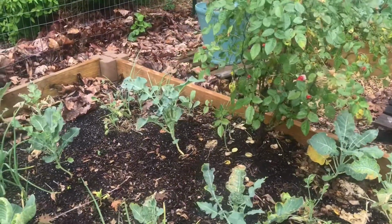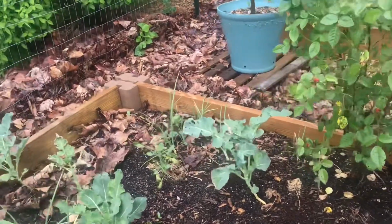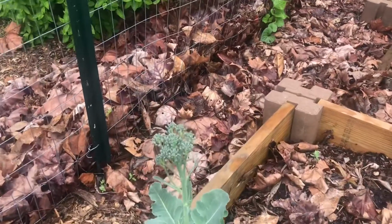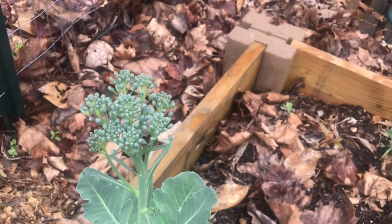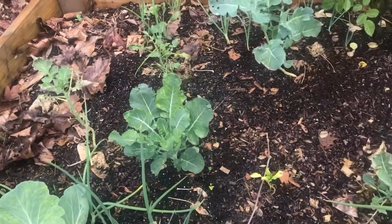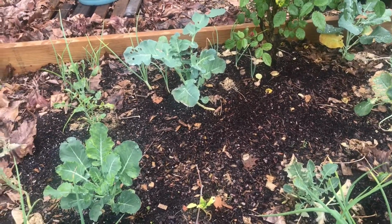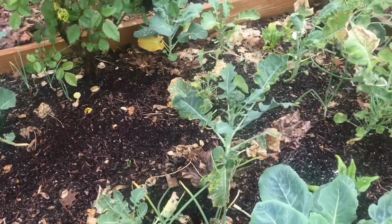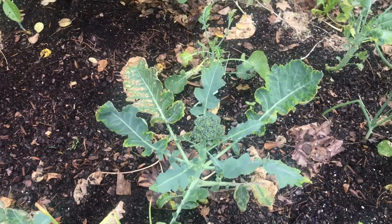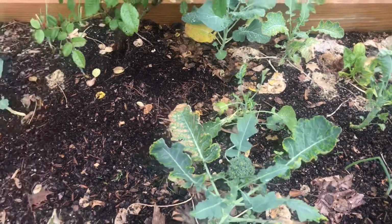This bed houses a few more cabbages, broccoli, and one or two Brussels sprouts. And I've noticed that the broccoli is not really doing well at all. In fact, as you see here, this one is starting to go to seed. And I have not gotten a good head of broccoli from any of these, which I wasn't expecting just yet. But what I am getting, I'm noticing, is relatively small.